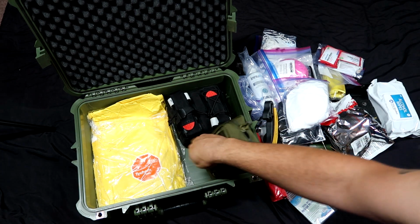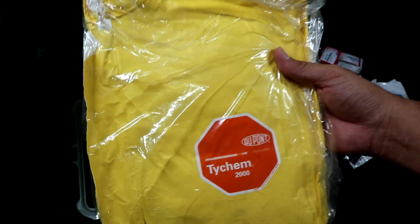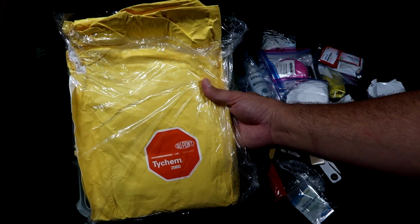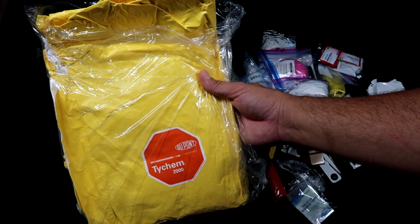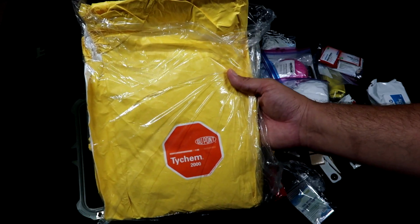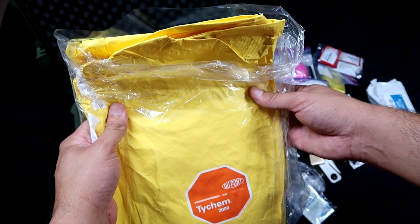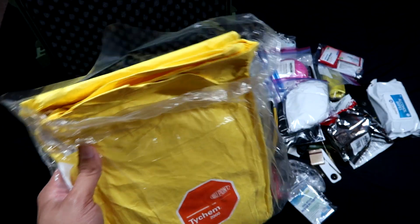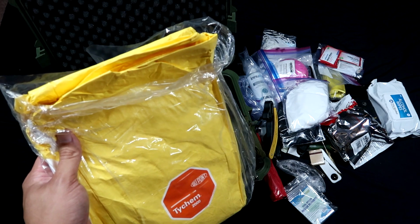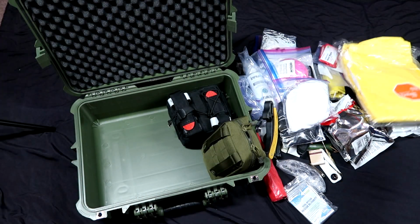And before I get into these pouches, lastly, this is a DuPont Tychem 2000. This is what we would term a level B hazmat encapsulation suit. Basically, this covers everything except your face. The level A suits are those space suits you see that have the clear face visor and everything, and the guy's completely sealed in with an air pack. That's an A. This is a B. This is similar, except my face isn't covered. There's a hood on this suit that covers my head, but that's it. So I would wear this with that full face respirator I have, and then I would seal around all the openings with duct tape. So, never know when you need it.